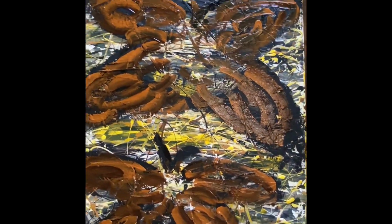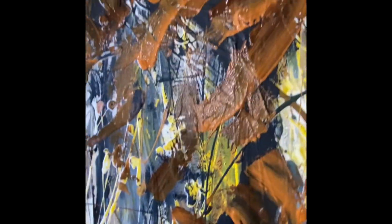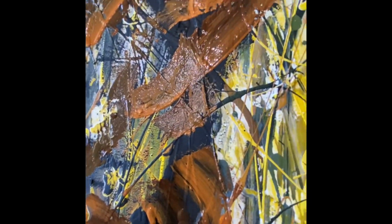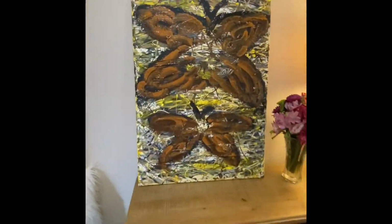So here I am. I really should have left the butterfly here in the brown and golds and warm, yummy caramel color that was there. I think I kind of overdid it at the end, but nevertheless, I love how it turned out. And in my office, in my staging space, it's really beautiful.